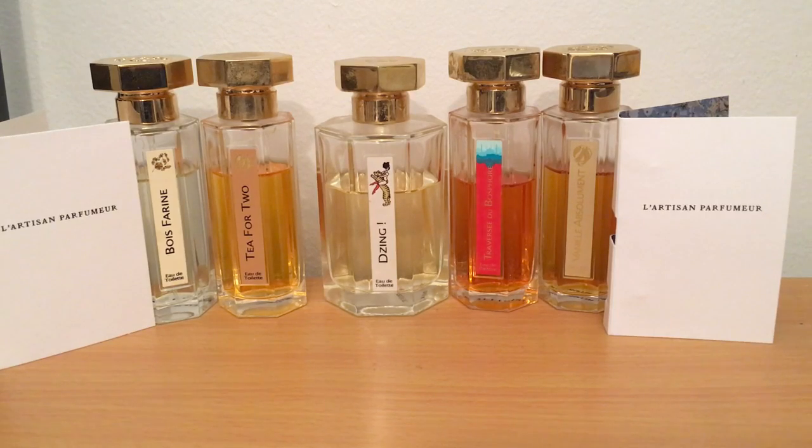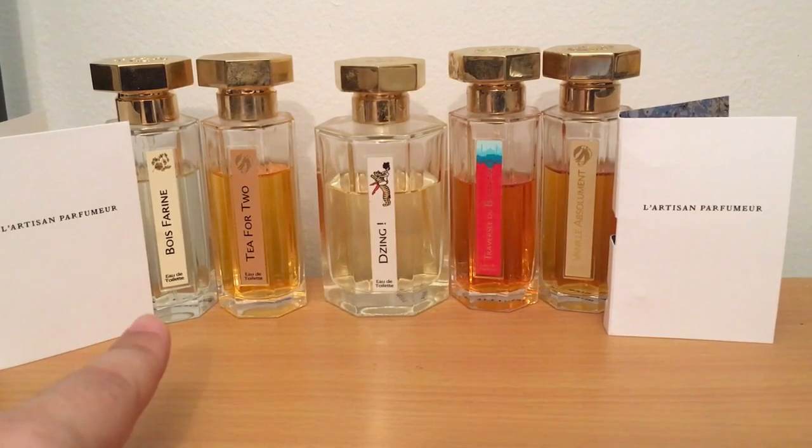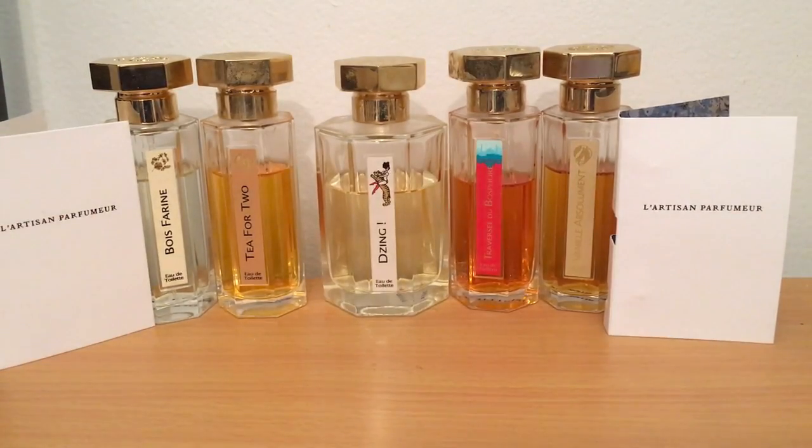And before we get into these really quickly, I just wanted to show you some of my favorites that I own from L'Artisan. Bois Farine, done by the great Jean-Claude Ellena. Wonderful iris fragrance, and I believe it's a special flower from Reunion Island that has this sort of peanutty flower smell, and between that and iris you sort of get the makeup of Bois Farine.